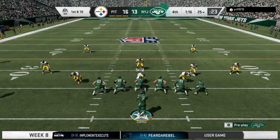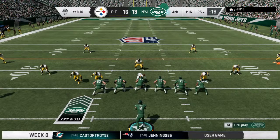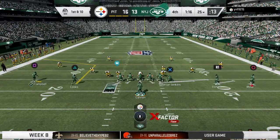The New York offense taking over for their next possession. They're only in need of a field goal, a decent amount of time on the clock. So tell me if I'm wrong. You don't have to be too panicked here. No, not at all. I agree with you.